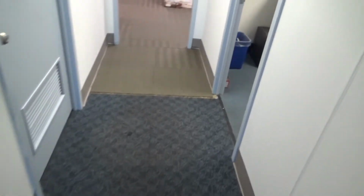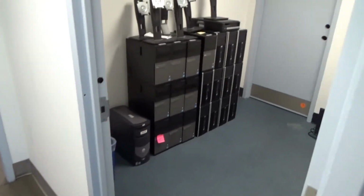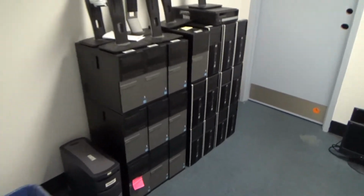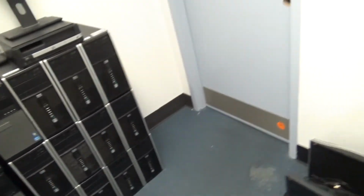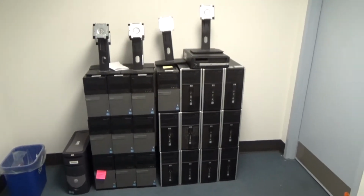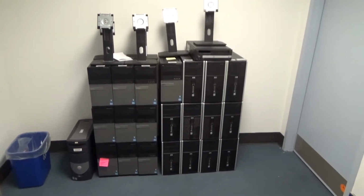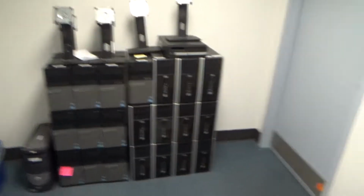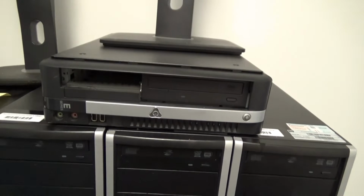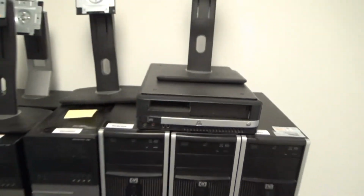Okay, got the last of them moved in here, so there we go. It's hard to get them all in one shot. Let me see if I can just back up here a little bit. There we go. And there's everything. We actually got a bonus one. This little Gateway wasn't in the listing, so we have 23.